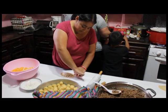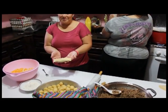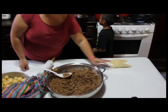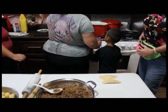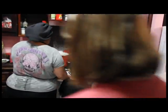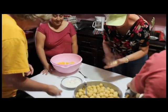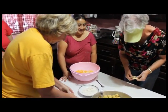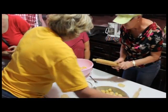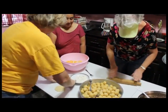Voila! Now, if I were to pick that up, it'd fall apart. Okay, and then they get fried in the pan. Yeah, right? This is how I make my... Should I put flour on this? No, you have flour on it, so it doesn't stick to the rolling pin.